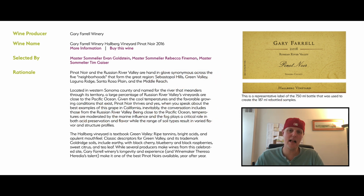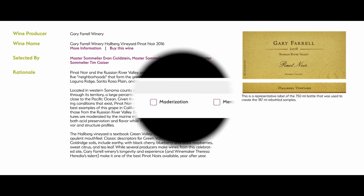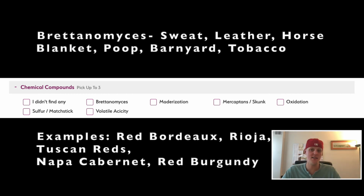You know, this California versus Oregon Pinot Noir thing is definitely something I'm gonna have to nail down if I ever get to that Master Sommelier tasting exam level. But if you're on more of an intro level or just tasting at home, I think you should be pretty happy with this conclusion. So now I'm gonna dive into one section of the grid at a couple people's request. We're gonna talk about the chemical compounds. And be forewarned, this can be a little geeky.